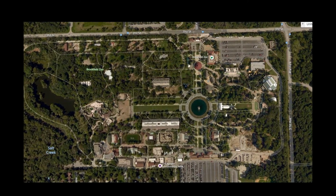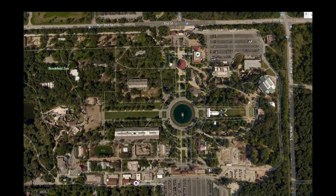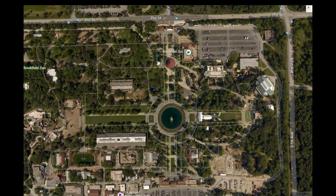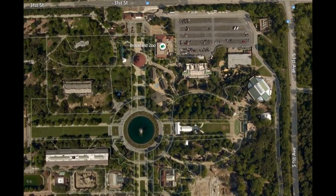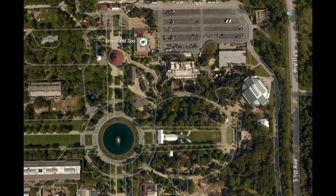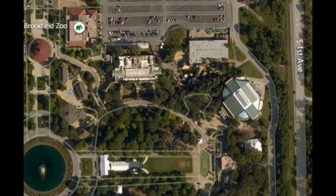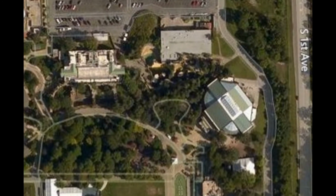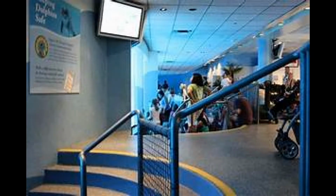Jumping up to the northeast corner of the zoo is where the new Seven Seas Panorama resides. This building was built and then opened up in 1987. It's much larger than the original building, way more advanced as far as technology and capability and living quarters for the dolphins. And the show that they put on here now, again, has some tricks, but it's more leaned towards, I believe, talking about natural behaviors that dolphins would perform in the wild.